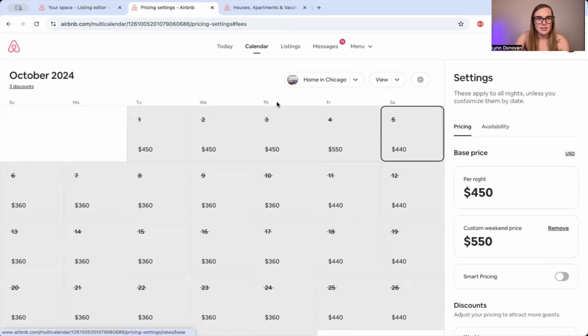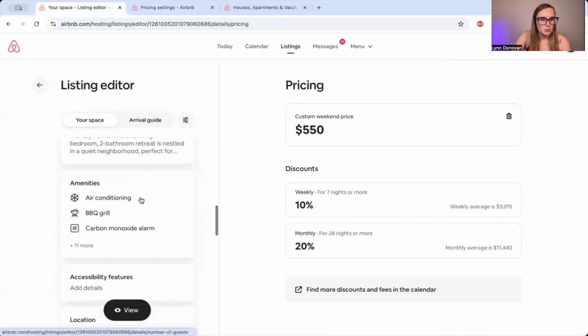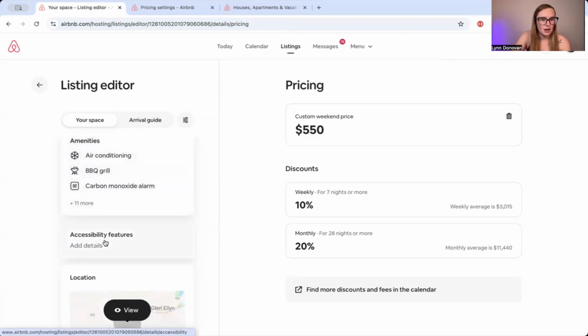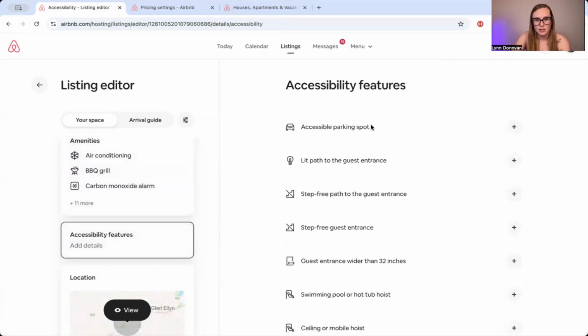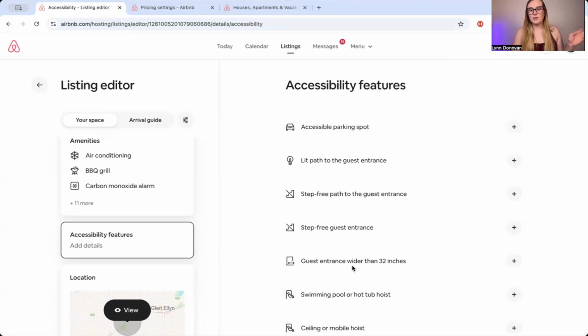So now that's set, I'm going to go back to my listing editor, and we already got our descriptions. You could even add your accessibility features. This is important: if you have a single family home, a single level, then you can actually go and put step-free path to the guest entrance, step-free guest entrance. You could always put everything, right? Accessible parking spots. So if you have those, you want to click it, you want to optimize that.